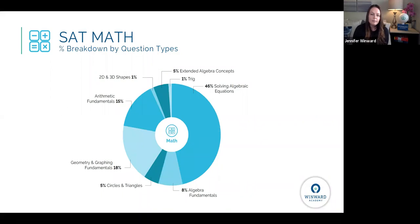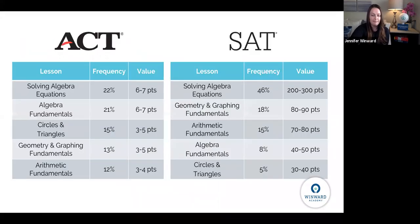Now, what we see when we switch to the SAT math, again, the top 5 most frequently tested concepts are the same, both for ACT and for SAT. So when I show you that side-by-side comparison, again, these 5 categories are exactly the same, it's just that they're jumbled a little bit in terms of the order of what's tested and how frequently. So again, when students are preparing for this math section, so much of what they have to do is just be willing to go back and do some review of concepts that they haven't seen for several years.